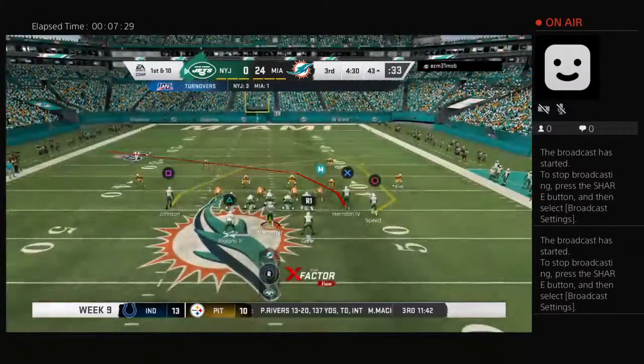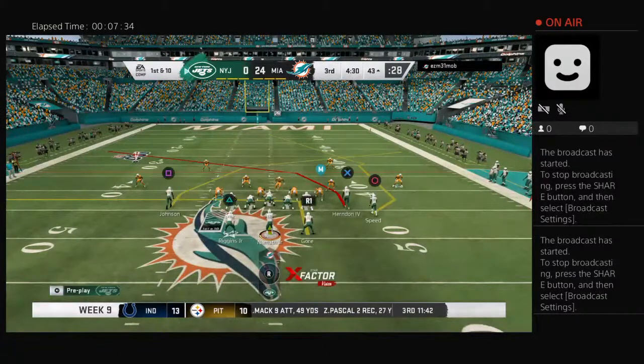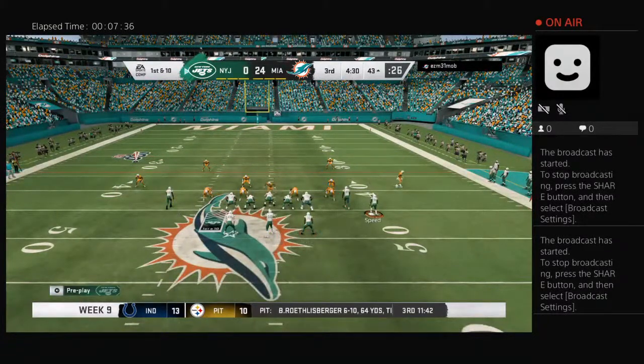Come on, set. 15 line. Hey, orbit. Yo, go.